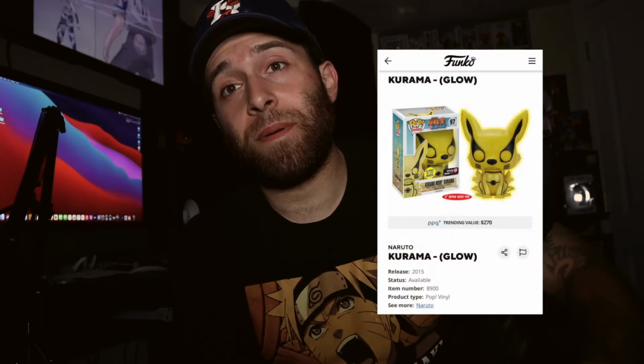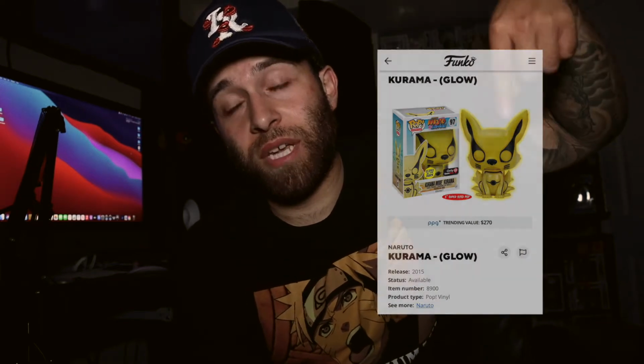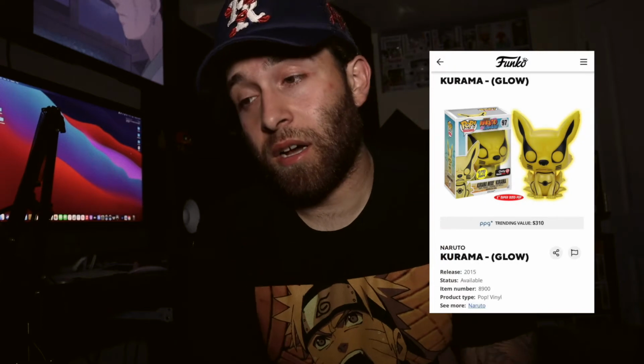Definitely keep an eye on that. If that's a pop that you are trying to get or waiting on or hoping to get a good price, good luck, because now the only number I'm seeing it at is between 350 and 400, on OfferUp, Mercari, stuff like that. I'm gonna put the PPG before and after right here somewhere. And yeah, guys, I'm hoping to get my hands on this pop sometime this week. That will be the completion to my Naruto collection, even though they have like 10 more Naruto pops coming out, which I know, but for right now, it'll be completed.